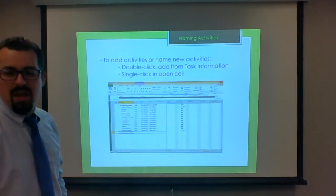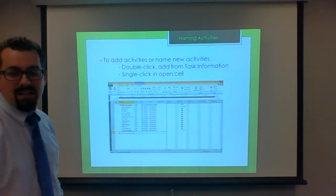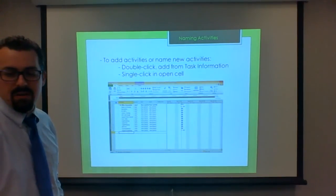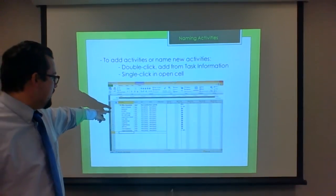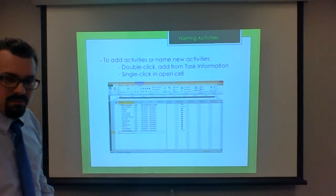If a task needs to be reorganized at any time, the user can simply highlight a task by selecting the number on the far left column and dragging it to the desired location with a 4-sided arrow that appears when the cursor is over the highlighted fields. So you just select here, wait for the cursor to show up, and move it to your desired location.